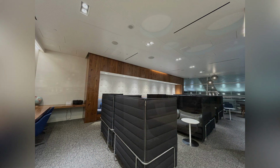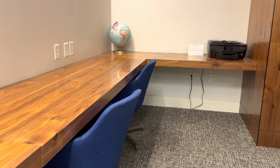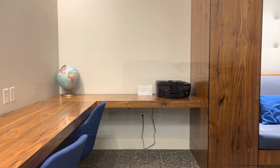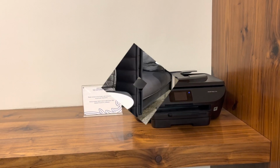There's Wi-Fi and a printer available in the lounge. Just make sure you grab the Wi-Fi information when you check in. And then if you need anything in order to get the printer going, or if you need help, just check at the front desk. They're pretty helpful and they'll refill the paper or help you with anything you might need.